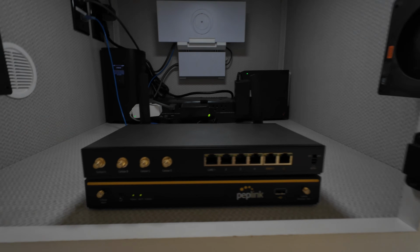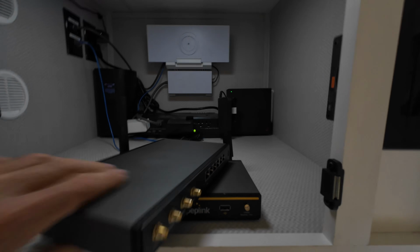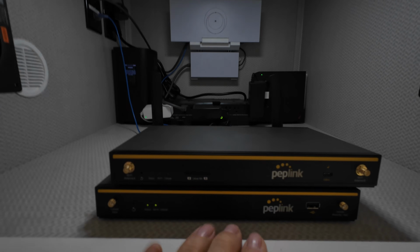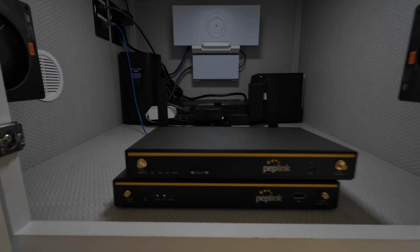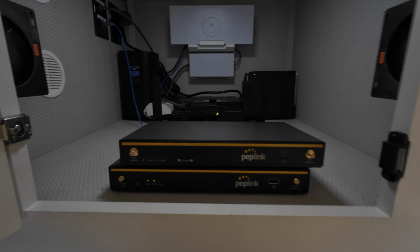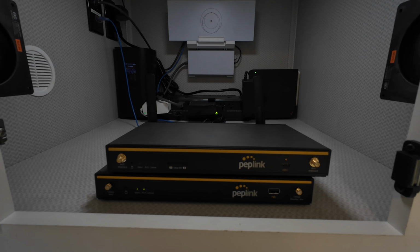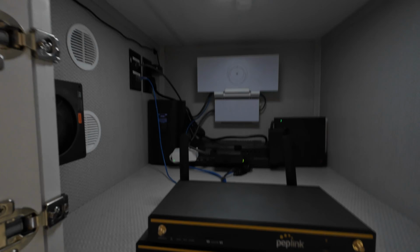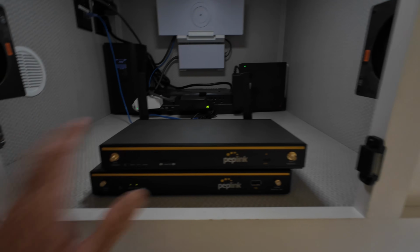So what I'm going to do is I've got that RoamLink SIM. I'm going to go plug that in, power this up, and start configuring it. As I said earlier, this isn't a video about configuring these devices. I'm just kind of giving you a layout of what we're doing for our internet connectivity and stuff like that.